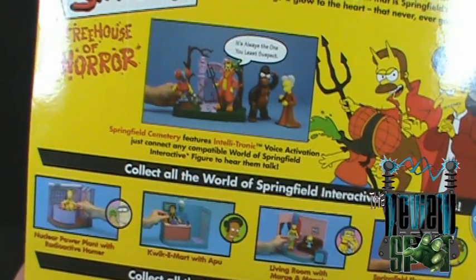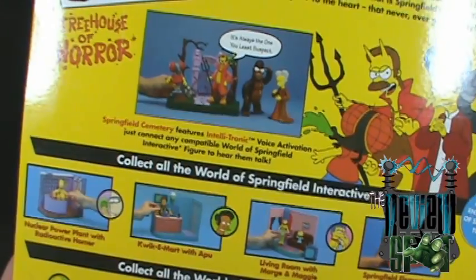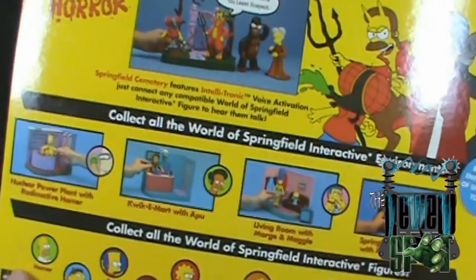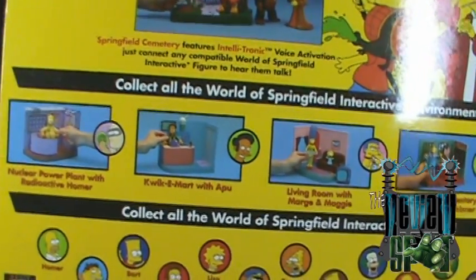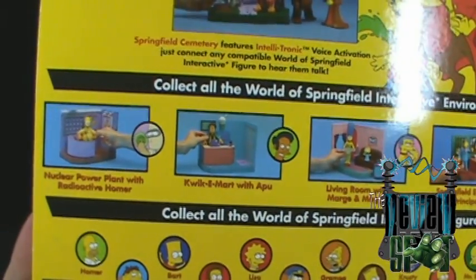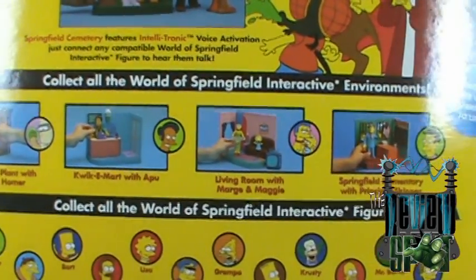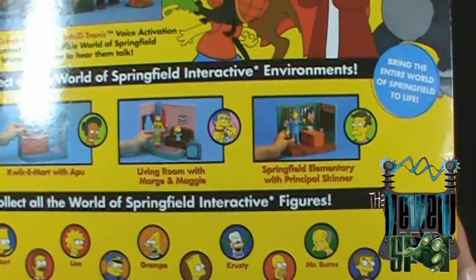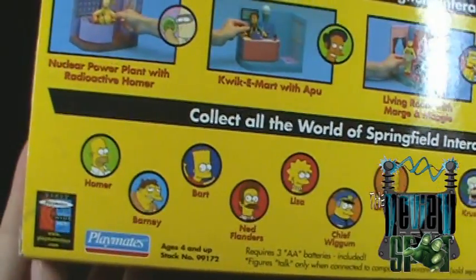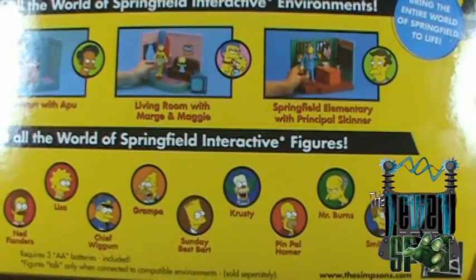Springfield Cemetery features a teletronic voice activation. Just connect any compatible World of Springfield interactive figure to hear them talk. They feature also in the package the other sets you can pick up. Not quite Halloween, but we got the nuclear power plant with radioactive Homer, the very first set released, the Quickie Mart with Apu, Living Room with Marge and Maggie, and Springfield Elementary with Principal Skinner. Of course, an array of additional characters you can pick up, individual carded figures.